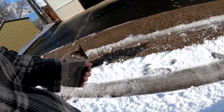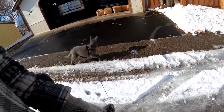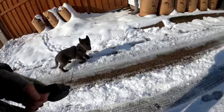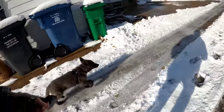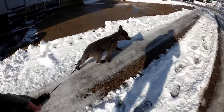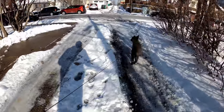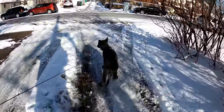And it helps imprint that behavior into them so that when we're doing our off-leash work later on, you'll see them exhibiting the same behavior as my adults do in our hikes, where they range ahead a bit and are constantly checking back on me. This is how we set and develop that foundation. Good girl.